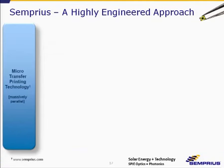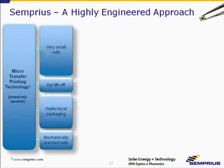So our core technology is something called microtransfer printing, and this is spun out of the University of Illinois, and it's essentially a massively parallel pick and place technology. So instead of just picking up one solar cell at a time, we can pick up between 4,000 and 5,000 solar cells, and we can print them all in one fell swoop and then go back for another 4,000 or 5,000. And so this leads to many benefits.